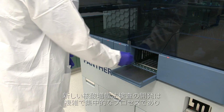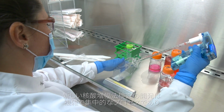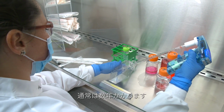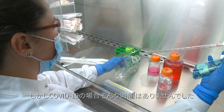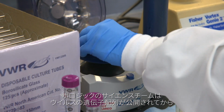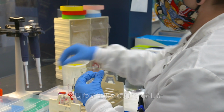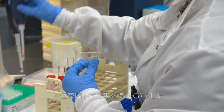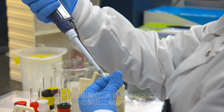Developing a new molecular diagnostic test is a complex and intensive process that typically takes years. But with COVID-19, there was not that kind of time. So Hologic scientists worked night and day to make the first test available just 2 months after the genetic sequence of the virus was published. Then immediately, they set to work on a second test that could be produced in higher volume.